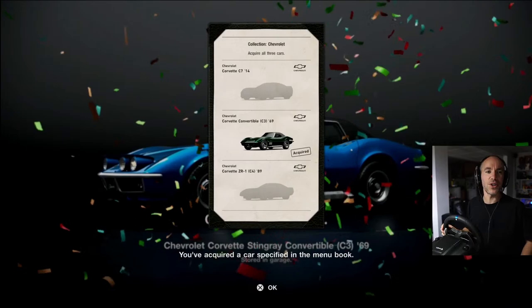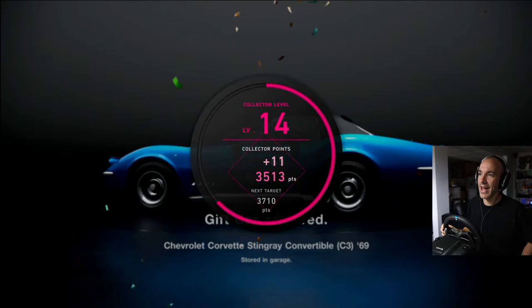Give me my car. Oh, it's what I have now, just a lot older. That was cool. Second place. I'm going to come back and get first. I'm not going to do that right now because you guys want to see something different, I'm sure.